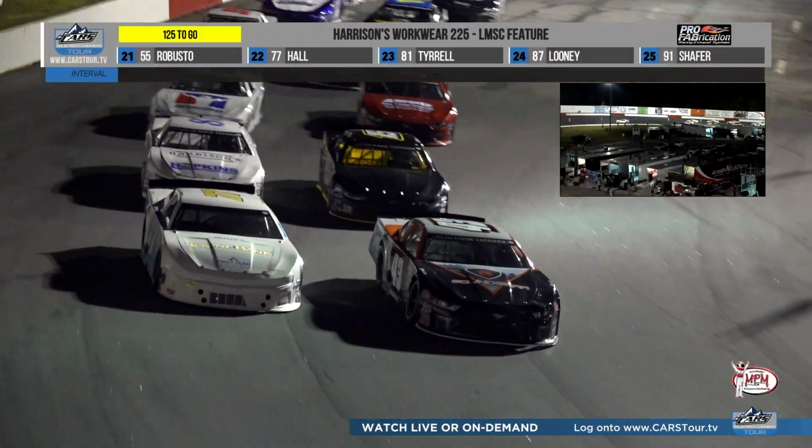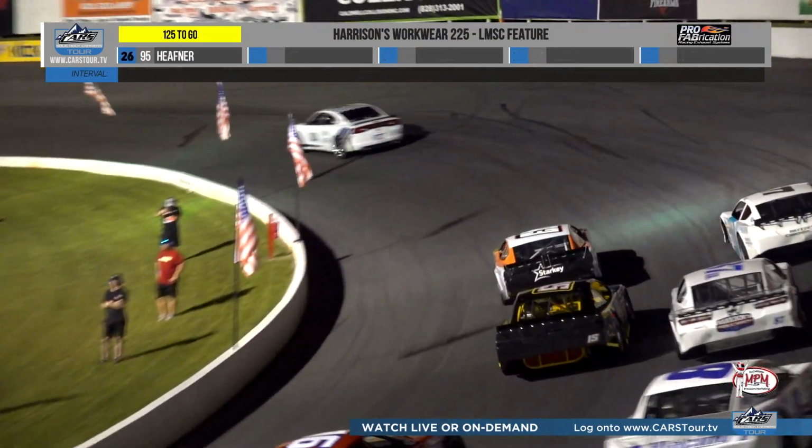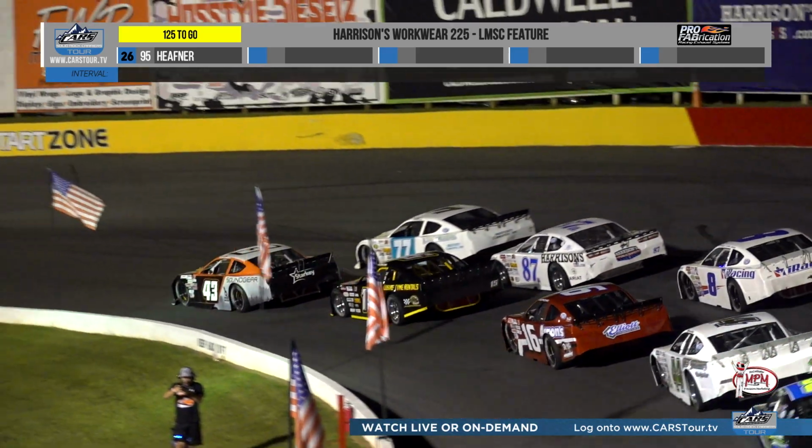I'm not sure. I went into the corner. It looked like maybe Zach was going a little bit lower. I don't know if I was higher or what, but I just caught the marbles, and the car just completely snapped sideways, and I'm in the fence. And I don't know if it was a misjudgment, but it really sucks. But we'll move on, and I guess it's racing, but it's just heartbroken.